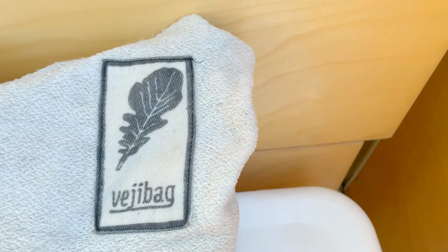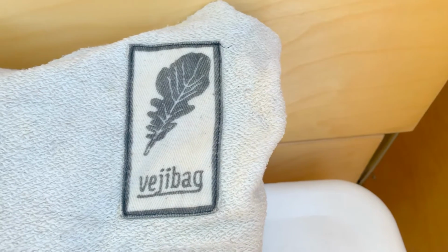The second part to my number 3 is the Veggie Bag. The Veggie Bag is complete magic. I just discovered it a few months ago, and it has changed my vegetable life.